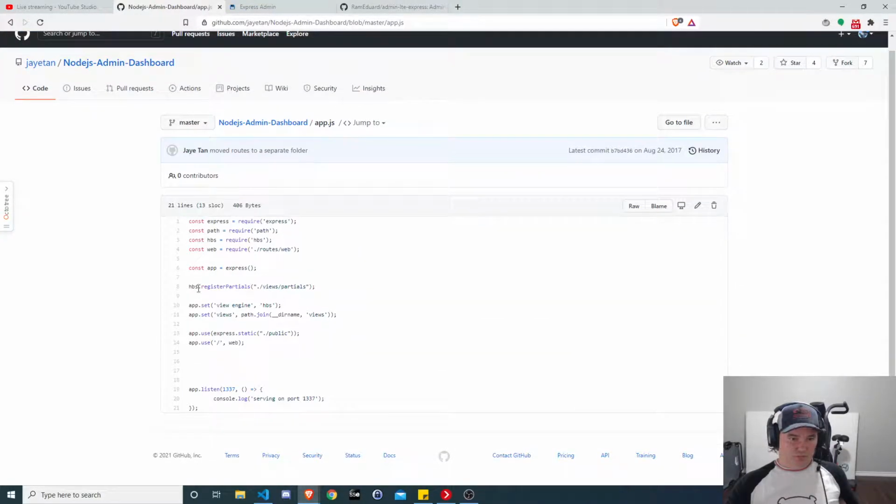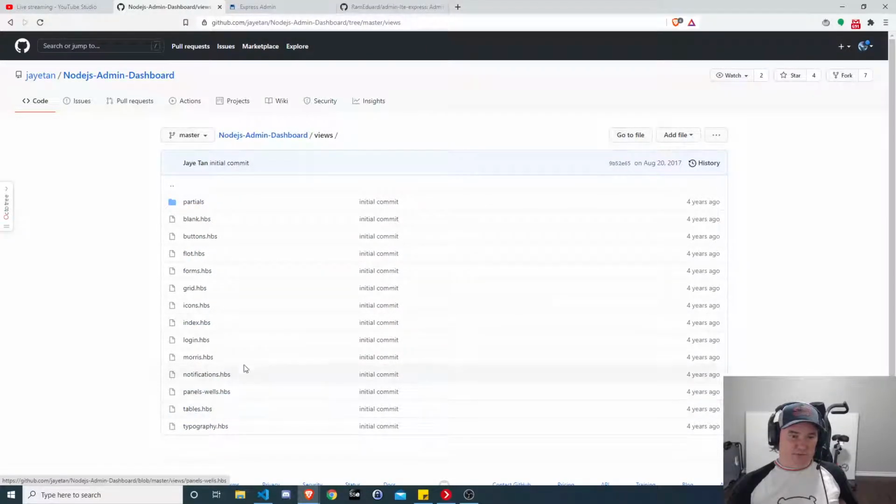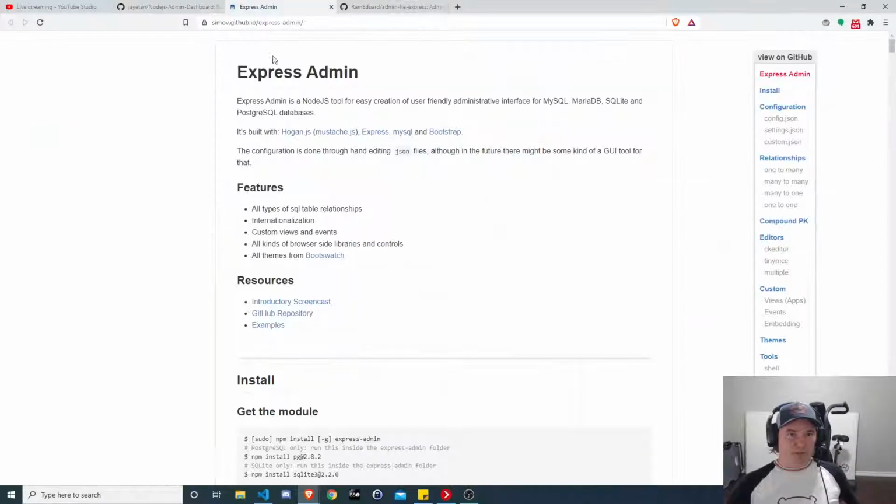So you could just go through it. Super straightforward, not a lot going on here. But it uses handlebars for the template. Quite a few templates in here. So yeah, I would just clone it and see if it's any good, see if you like it. There's another one here called Express Admins, a Node.js tool for easy creation of a user-friendly administrative interface for MySQL, MariaDB, SQLite, or Postgres databases. So this may or may not be what you want, but you can see it's an administrative interface for these different databases. Doesn't look like it's what you're talking about.